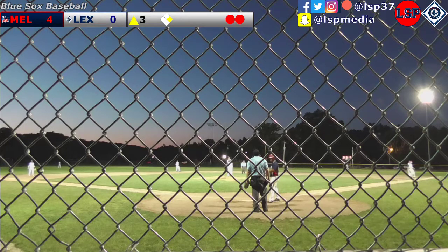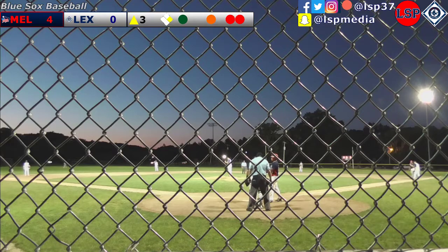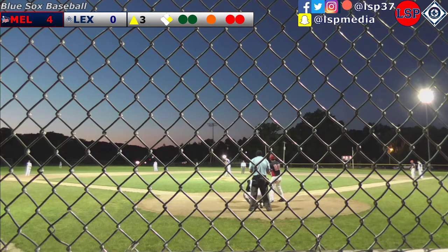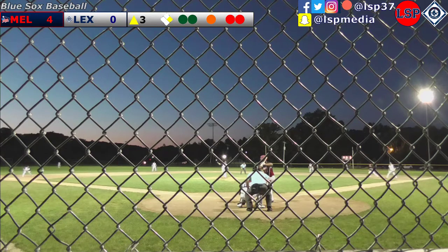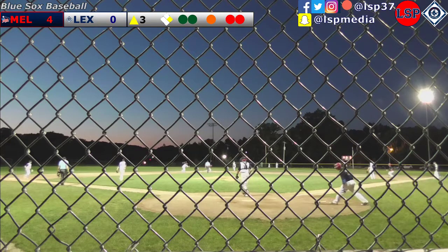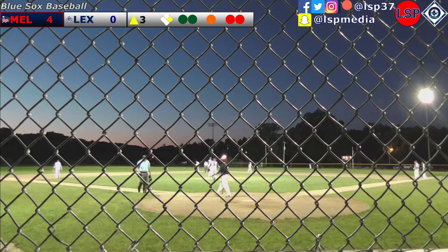Down and in for ball 1 to Kyle Cortese, who led off the last inning with a double. Center picks up RBIs 16 and 17. 1-1 the count. Fastball misses, and it's 2-1. Lined up the middle and through for a base hit. Center will hold at second, but it's first and second as the hit parade continues for the Blue Sox.